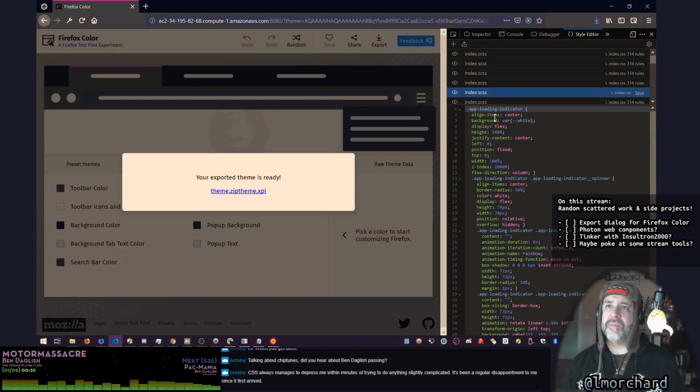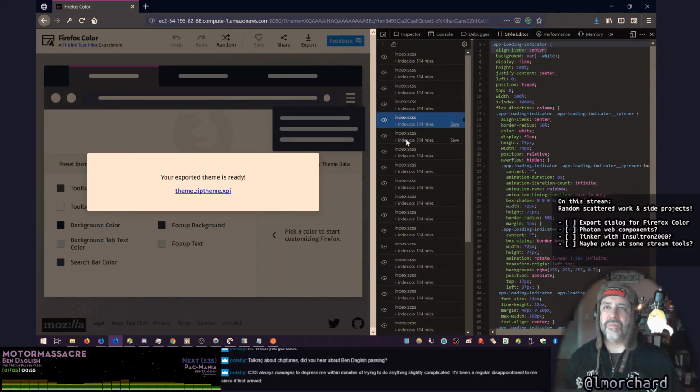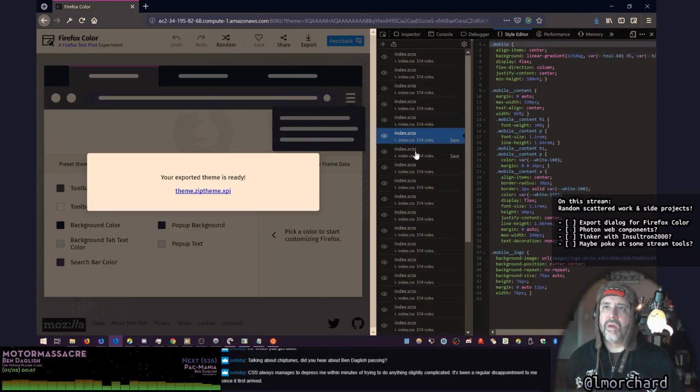Sometimes I think naming everything index.scss was a mistake. A really nice file pattern, but apparently it makes it hard to find what you're looking for when they only list the dang file name. Let me... Well, there you go. You pile of garbage.